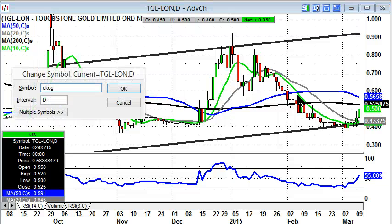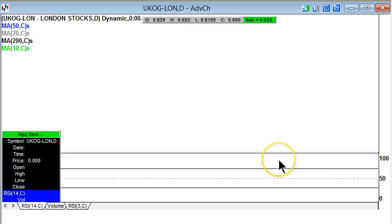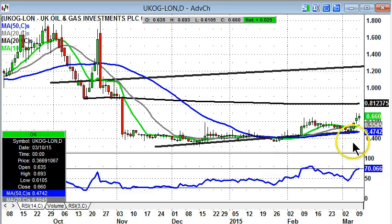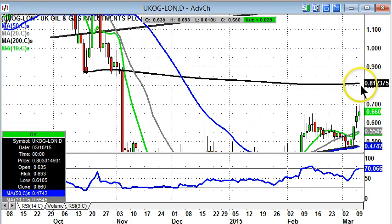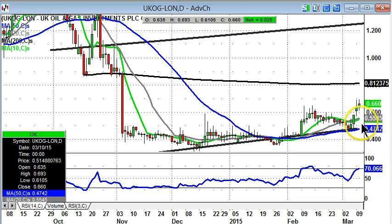Finishing off with UK Oil and Gas, which was requested yesterday. Share price action is rather slow still, but higher support for February and March versus January and December, so that is a plus point. So it's slowly building again. See the RSI, the 200-day moving average rather trying to push up as well. That's 0.81 pence, and that's the initial target here, especially while we hold the 20-day moving average at 0.55 pence.